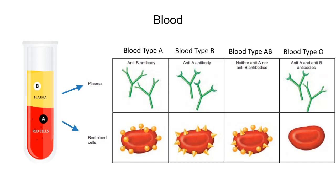Type B plasma has anti-A antibodies. These are represented by the Y-shaped molecules with a semicircular recognition site. Type AB plasma contains neither antibody because both antigens are present on the red blood cells, while type O plasma can have both antibodies since neither antigen is present in the red blood cell. Again, if the antibody matching the antigen come together, bad things happen. This is why you can never put the antigen with the matching antibody together inside of a human. But let's see what bad things actually do happen when they meet.